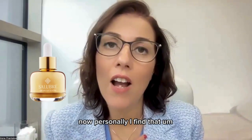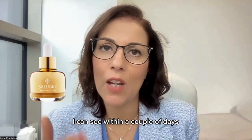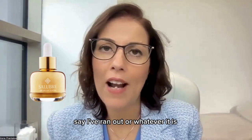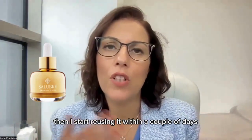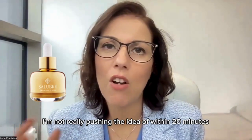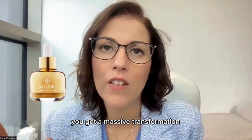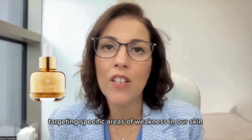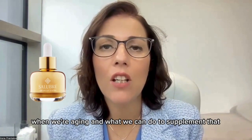Now, personally, I find that I can see it within a couple of days. If I haven't been using it for a period of time, say I've run out or whatever it is, then I start reusing it within a couple of days. I see the improvement in my skin. So I'm not really pushing the idea of within 20 minutes you've got a massive transformation. What this is really about is targeting specific areas of weakness in our skin when we're aging and what we can do to supplement that.